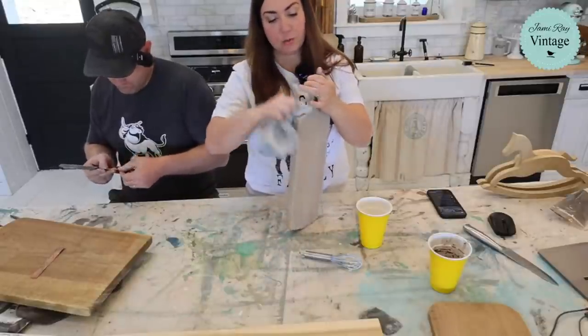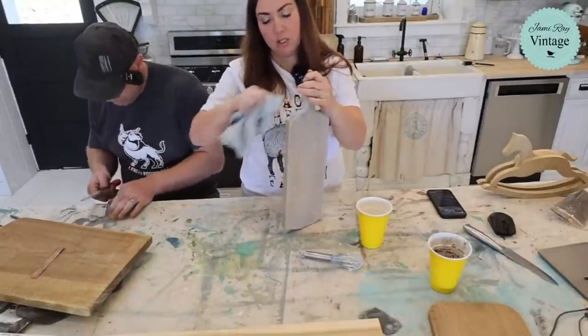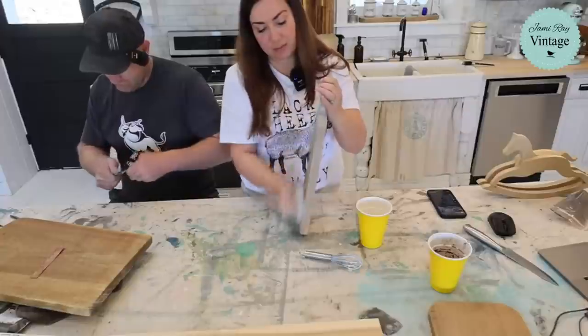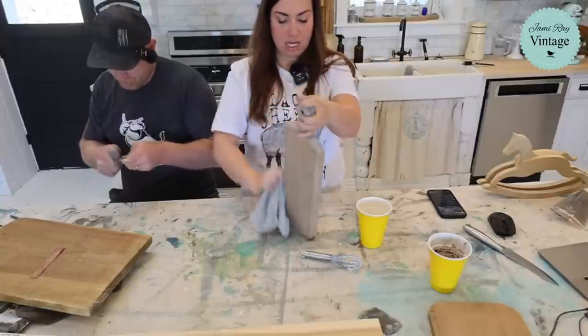And that actually also works for the oil wax too. You could do the same thing. If you wanted a bunch but didn't want to buy a bunch of different kinds, just buy the milk paint and you can make anything you want.